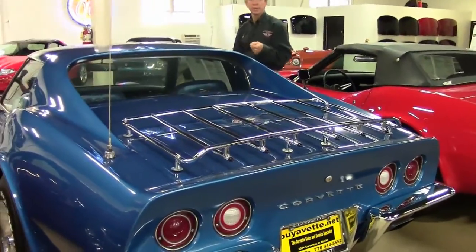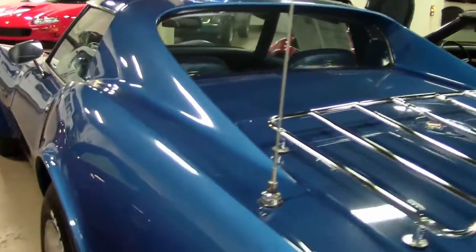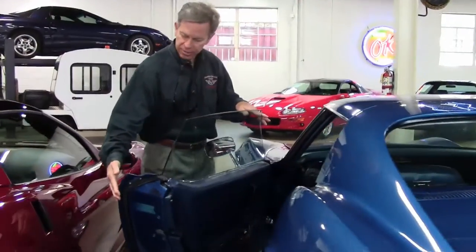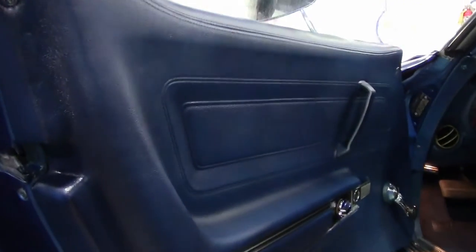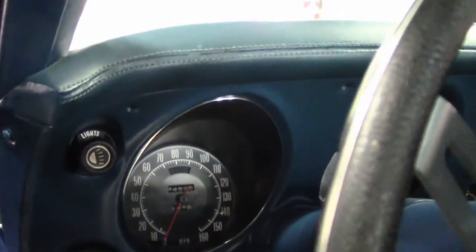And as we walk around, you can see the radial TAs look good, BF Goodrich, tires are in good shape. And let's check out the interior of this Corvette, 1972. Door panels look good, very good shape. Seats look great. Gauge clusters look normal. Dash pad looks good.